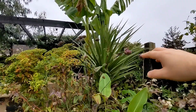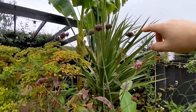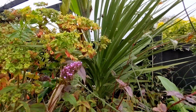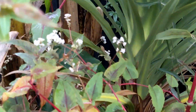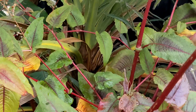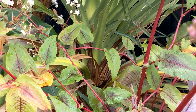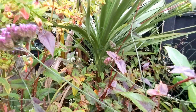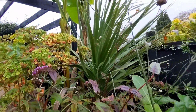This is the cordyline that got spear pull in December. If I zoom in down there, you can see the dead fronds where it did have some dieback, and it's put on a lot of growth since then.